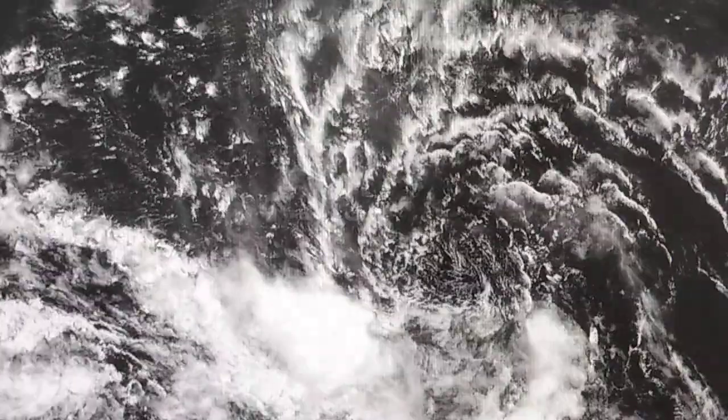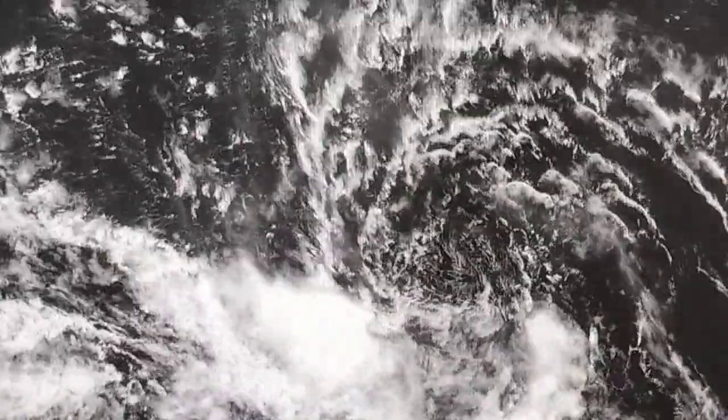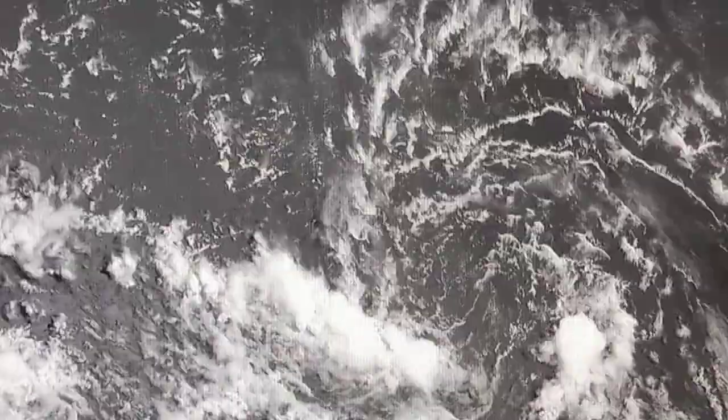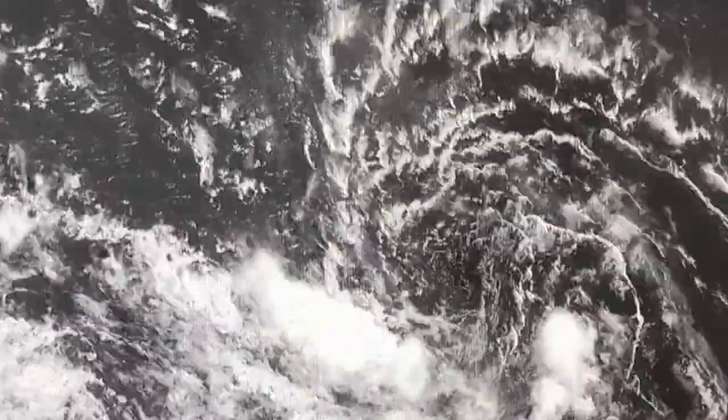This forecast update is effective around 11:30 a.m. Eastern Standard Time on August 7th, 2021. I'll start you off with some real-time visible satellite imagery of a vorticity spin that's in the MDR. Now, this is not 92L Invest. This should be classified as 93L Invest.